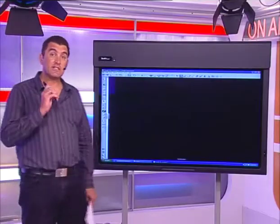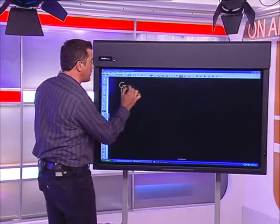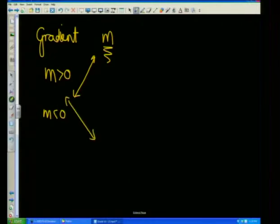Excellent, Ty. Let me summarize, folks. I saw now that you're asking a lot of questions on gradient, so let me quickly summarize that. If I talk about the gradient of the function, we established it is the m in my function. It's whatever in the standard form is in front of the x, folks. Now, if that m value is a positive number, the line will definitely slope this way. If that m was a negative number, it would slope the other way.